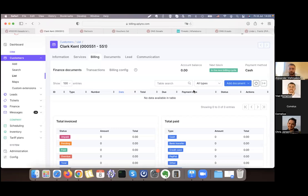Does the 3CX integration record inbound customer calls and keep track of them only if they call from numbers that are loaded? Yes, it does. At the moment it does so only for numbers that we load to the platform, to Splynx. When we load numbers to Splynx, it stores the information, and it appears on the customer profile.